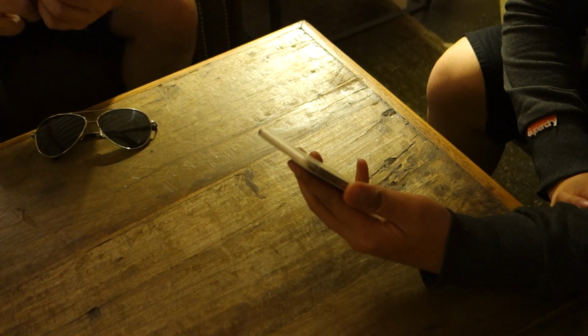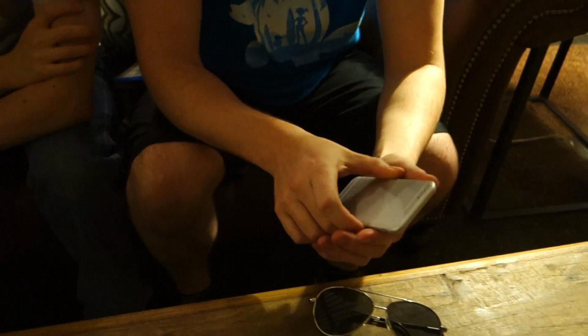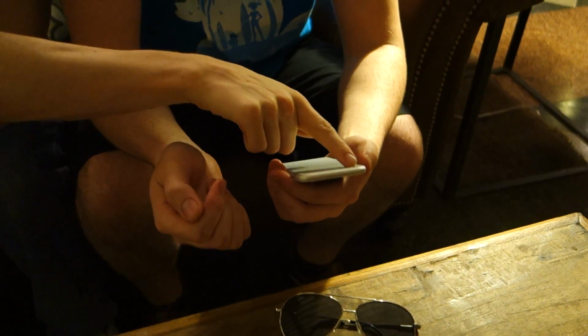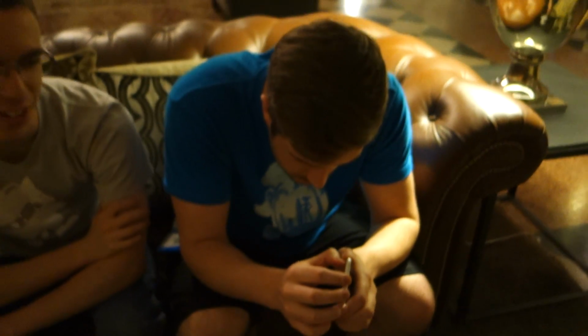So, does that bother you very much? I don't know if it really bothers me, especially because I'm not rocking a case right now, but I would often rock a case. If you're getting a bumper or something, it's very possible. And look at the camera. The camera protrudes. Just a tiny bit. That's not cool though. That I don't like. That's not cool at all.